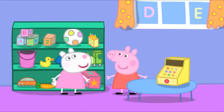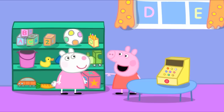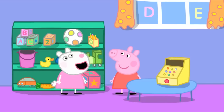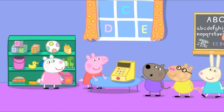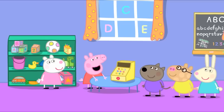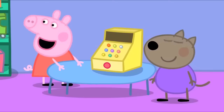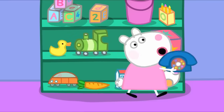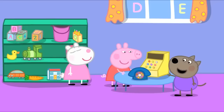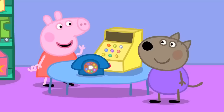What do we have to do? I will take the money, Susie, and you can stack the shelves. Okay. Danny Dog is the first customer. Hello, shopkeeper. Hello, Mr. Dog. Can I have some biscuits, please? Susie, have we got any biscuits? No, but we've got a toy telephone. How much will that be? That will be £100, please.